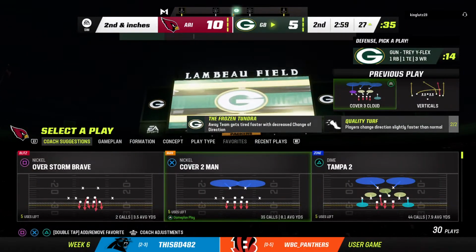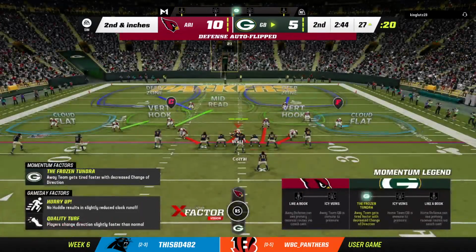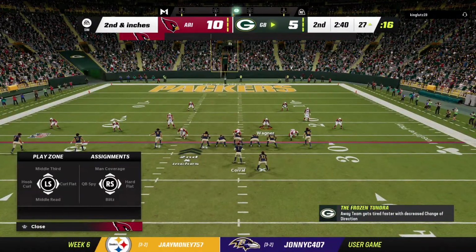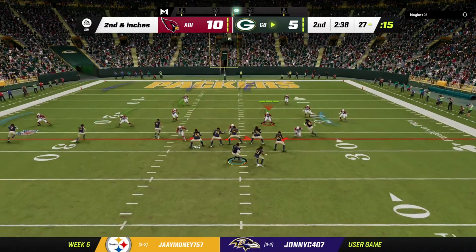That looked like a pretty good route combination there, because you've got to find a way to clear the guy running the drag, because when you do, you just put the ball on him and then let him run. Yeah, he's got some space.